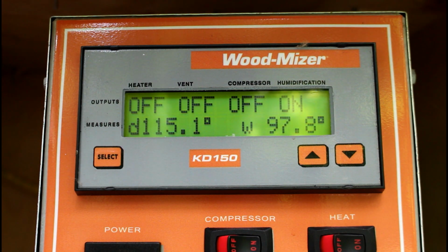And I set my wet bulb at 75, which means when the humidity reaches 75% over here, the compressor comes on and starts pulling moisture out of the air. And right now you see it's at 97. It's not even cut on yet. Now it cut on yesterday for about an hour and drew a little bit of water out, but then the humidity dropped below 98%, so the compressor cut off. Now it just hit 98 right there, but it won't cut on until it hits 100 actually. That way it doesn't bounce back and forth. There's a 2-degree window in there, so your compressor's not bouncing on and off constantly.